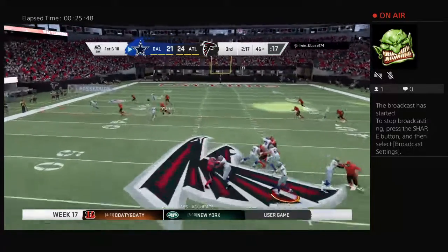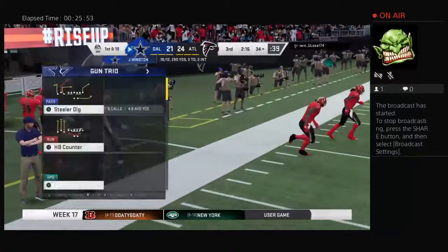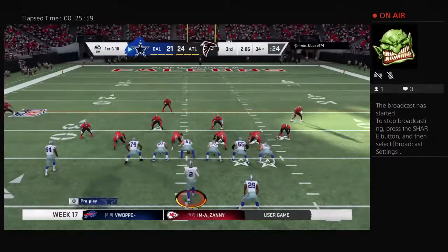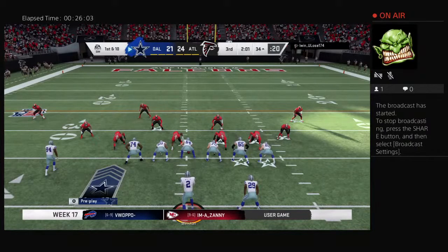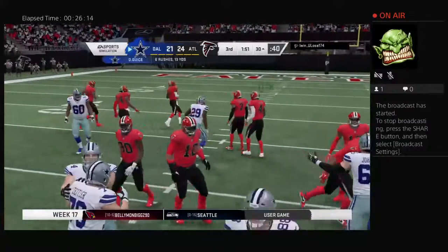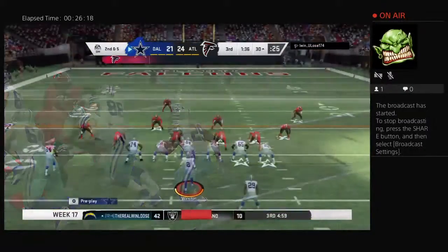From the shotgun, it's Winston. And he's got the hook up to Landry. And he is out of bounds inside the 35. 11 yards and a Cowboy 1st down. On 1st down, this is Geis. Call that a gain of 5 as the clock ticks inside of 2 minutes to go now in the 3rd.